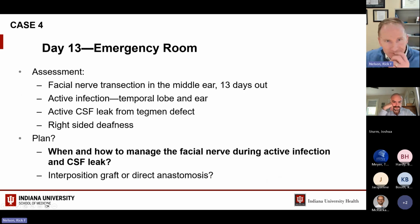So, it looks like on the CAT scan, as much as you could tell, that the facial nerve was transected, and he's about 13 days out. So how are we going to manage the facial nerve in this situation when there's an active infection and an ongoing CSF leak? I didn't really think that we should be doing a nerve graft or an anastomosis of the nerve while it's actively infected.